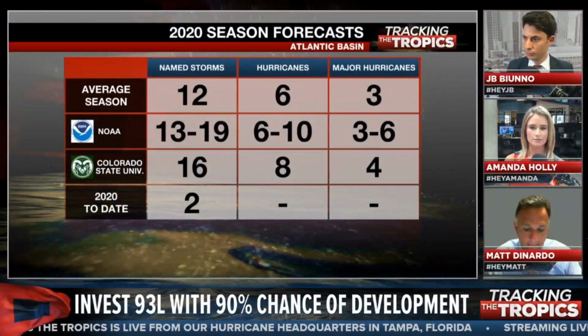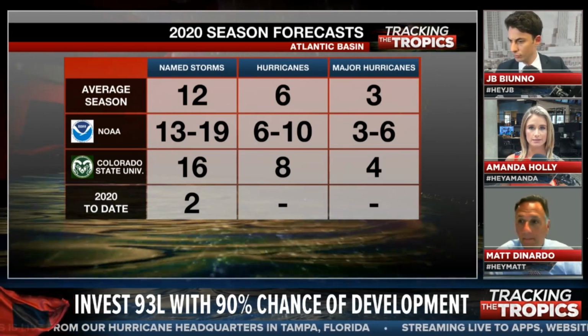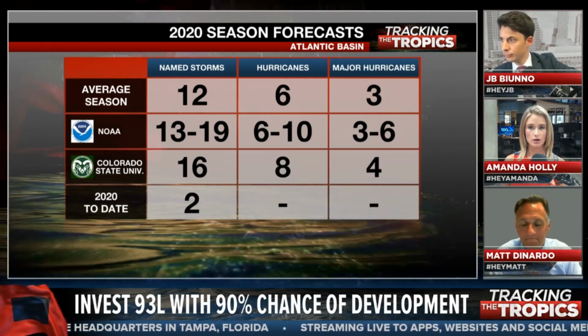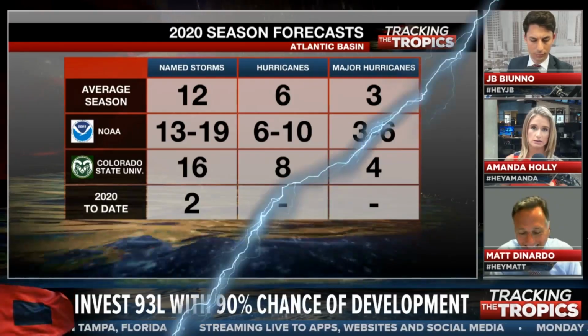So, Matt, he talked about, if that one storm impacts you, it could be a busy season. Well, you've already seen impacts from two storms this season. So talk about that and how you guys are preparing up there along the mid-Atlantic states.